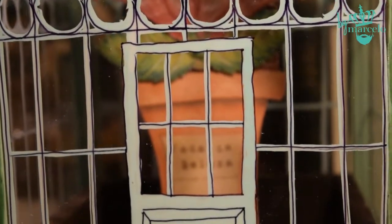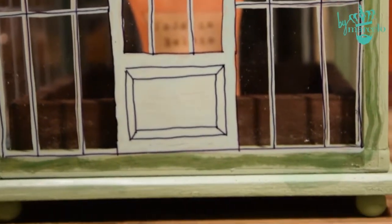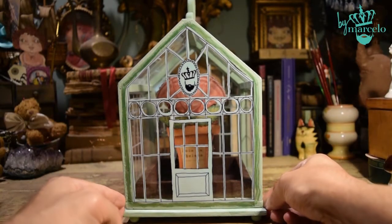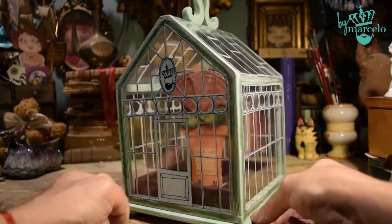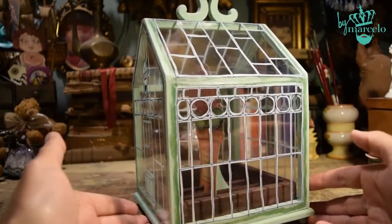This is the greenhouse I created. In fact, this greenhouse is a Memorydex tray. And inside we can see we have a vase with a flower. And this vase is a Memorydex card.